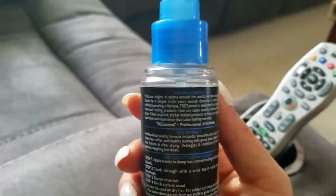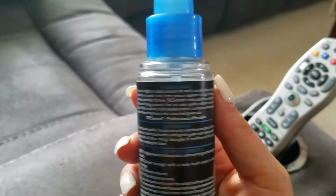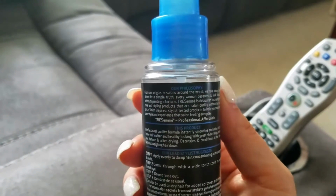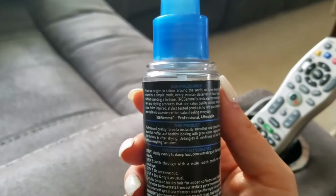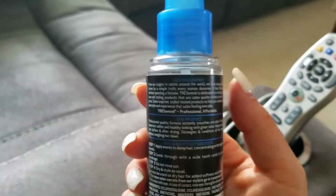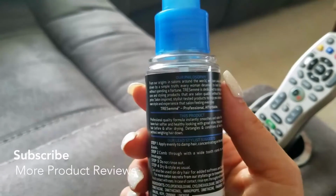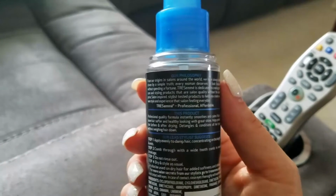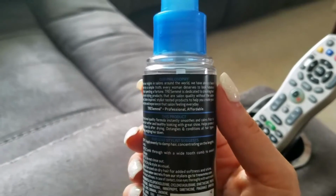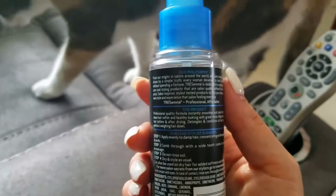TRESemme's philosophy: from our origins in salons around the world, we have always been driven by a simple truth: every woman deserves to look fabulous without spending a fortune. This is very, very cost effective, this product. TRESemme is dedicated to creating hair care and styling products that are salon quality without the salon price. Salon inspired, stylist tested products to help you create your own style and experience the salon feeling every day.